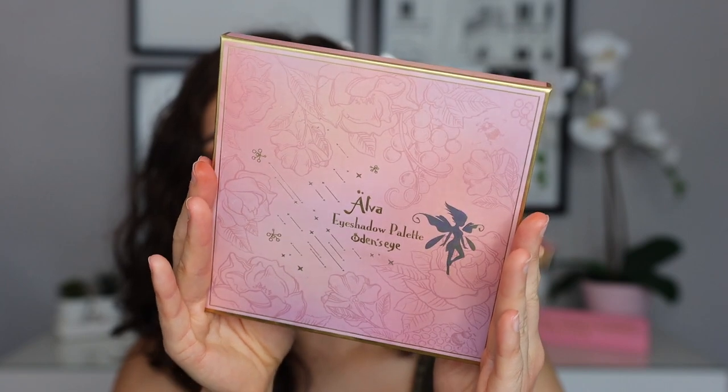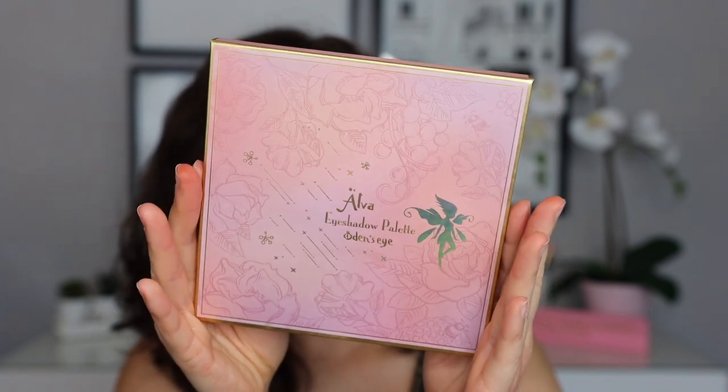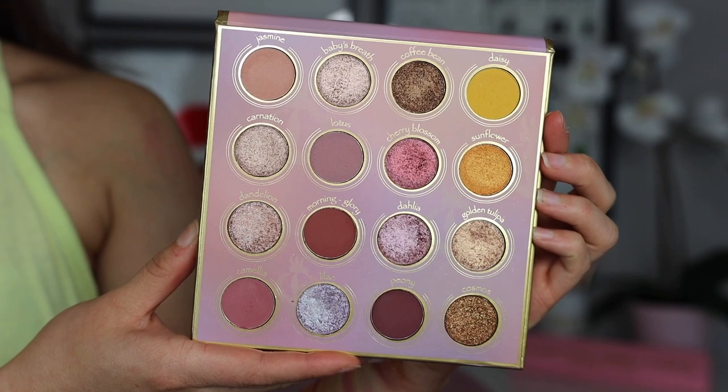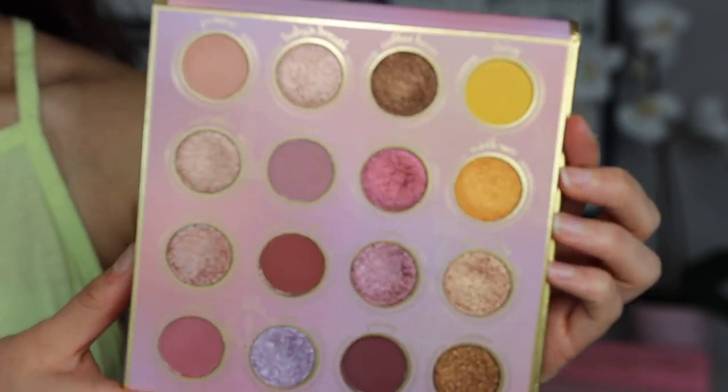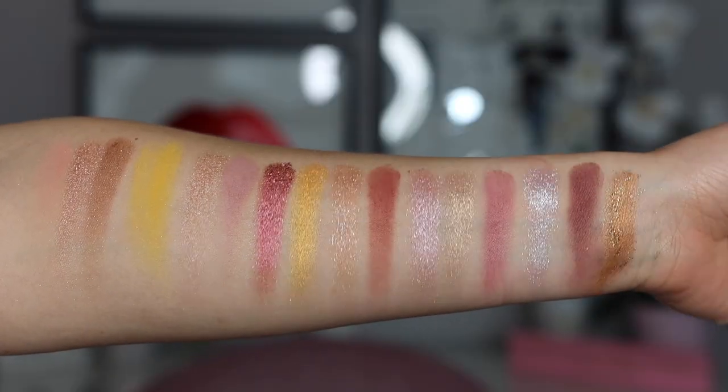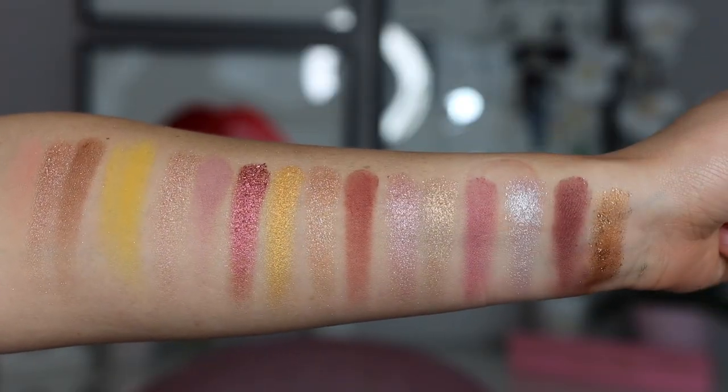So we're going to move on to the Alba eyeshadow palette. This one is a bigger one. As you can see, very pretty, small detailed fairy prints on here. And this is a 16 shade eyeshadow palette. You have smaller pans in here. This one is $31. The color scheme in here is mostly warm pinks, but you also have a bright color, which is brightening this whole color scheme.